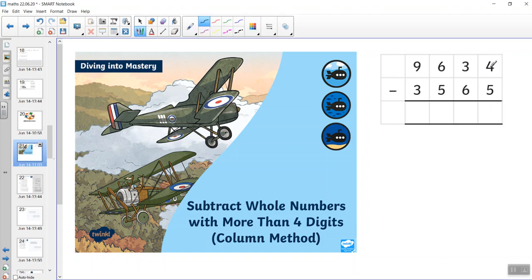Look at this one. I've got 4 take away 5. I am going to have to exchange one of the 10s there to give me 14. 14 take away 5 is 9. Okay, 2 take away 6, I'm going to have to exchange again. And now I've got 120, take away 60, gives me another 60. 500, take away 500 is nothing. And 9 take away 3 is 6. That's the method that we're going to use. It's one that you know quite well.